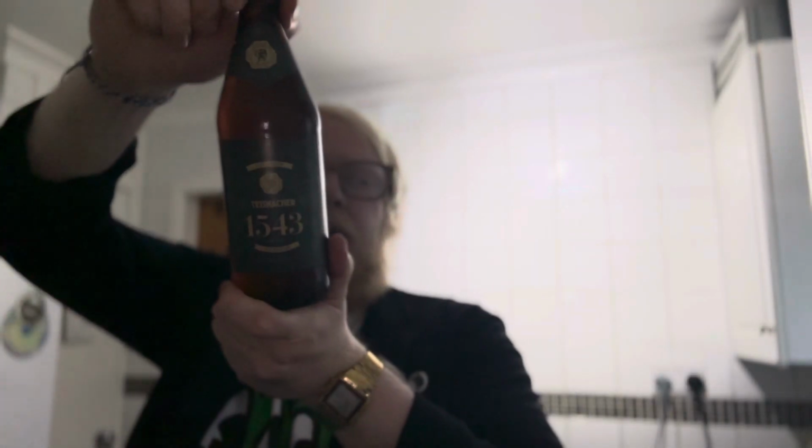So we're going to have a look at Teisnacher 1543 Festmärzen, which is clocking in at 5.4% ABV, and this is brewed, can't see it for the life of me, at Ettl Bräu. Anyway, my German's terrible. We've already established that a long time ago. So, beautiful artwork there. Ettl Bräu.